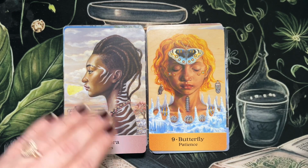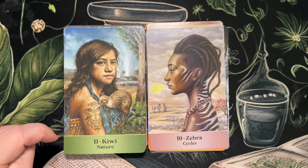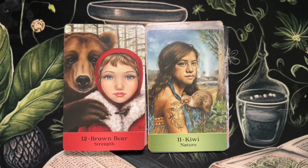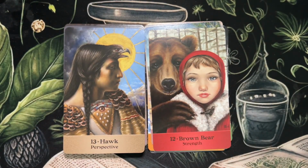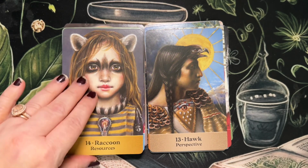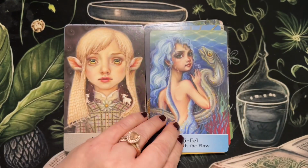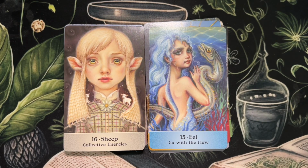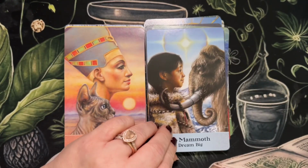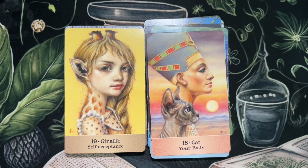Zebra, Cycles. This artwork is beautiful. Kiwi, wow. Look at the depth around her eyes. That's just amazing. That's beautiful. Nature. Brown Bear, Strength. Hawk, Perspective. Raccoon, Resources. I'm sorry if you heard that. That's my belly. Eel, Go with the Flow. Sheep, Collective Energies. Mammoth, Dream Big. Cat, Your Body. Giraffe, Self-Acceptance.